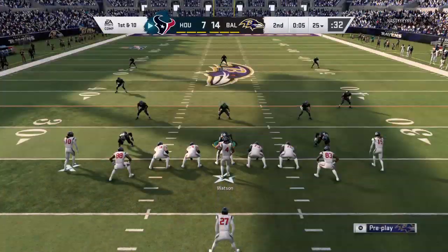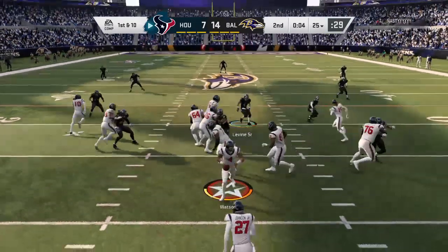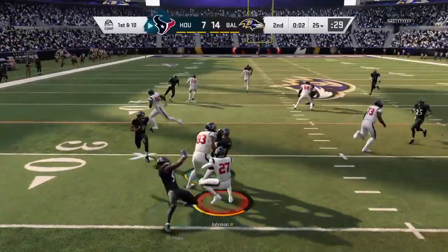The offense back out there at the line, ready for their next drive. Likely time for just one final play, and then it'll be off to the locker room to talk about how they can erase this deficit.